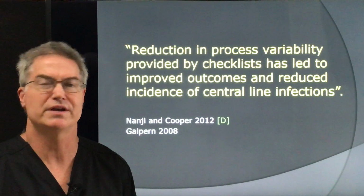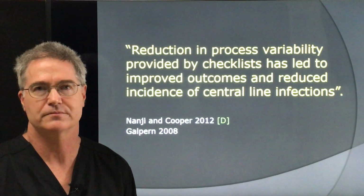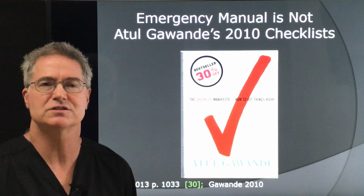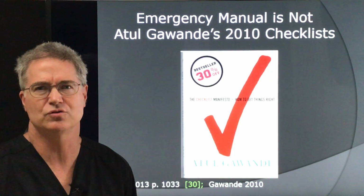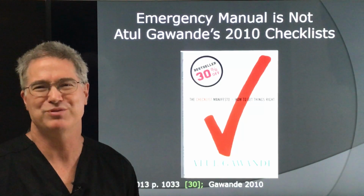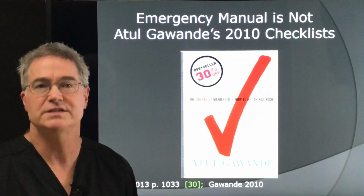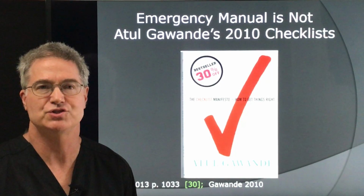For instance, the incidence of central line infections, if you follow checklists, has greatly improved. And so this is the book Atul Gawande put out in 2010 that talks about checklists. It's a bit confusing because Atul Gawande is also involved with Ariadne Labs, the Harvard lab that puts out emergency manuals. So let me put in a quick plug for Dr. Gawande. This year, October 2017, he's the keynote speaker at the annual ASA meeting. I highly suggest you attend this lecture.